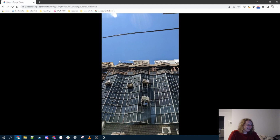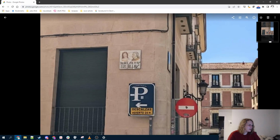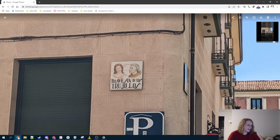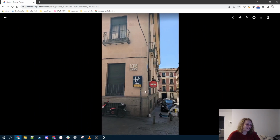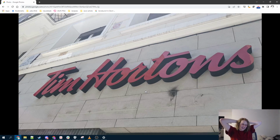Some nice buildings here. A lot of the streets, instead of a modern standardized street sign, had these old tile signs with portraits of who the street was named after. Isn't that just lovely? Isn't that just this immersion of history and everything? And then we found the Tim Hortons.